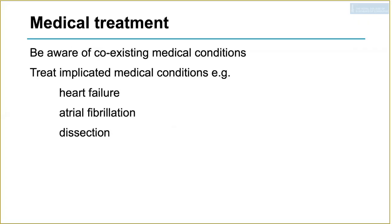Medical treatment really boils down to thinking about what coexisting diseases they have and make sure you take care of those. Because sometimes, or more often than not, this process happens coexisting with another acute deterioration, whether it be a deterioration in their renal function because they're dehydrated, because they've had a diarrheal illness or a diabetic ketoacidosis. So just think about all of these.